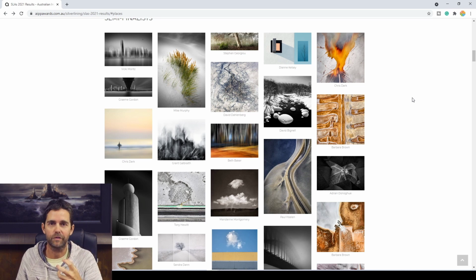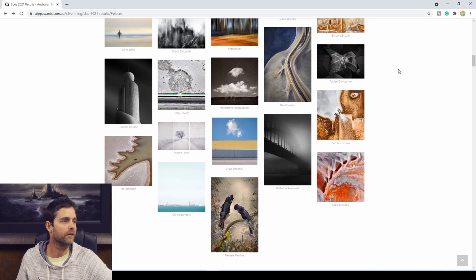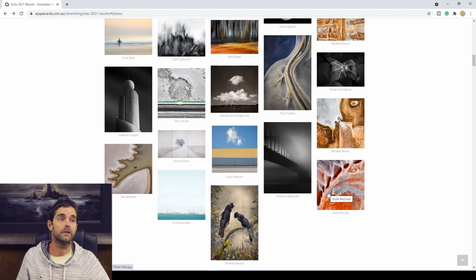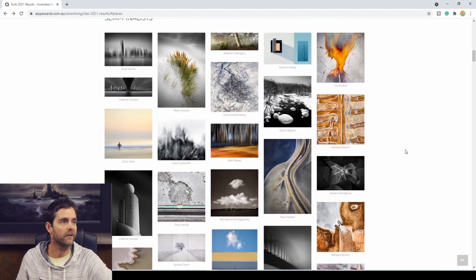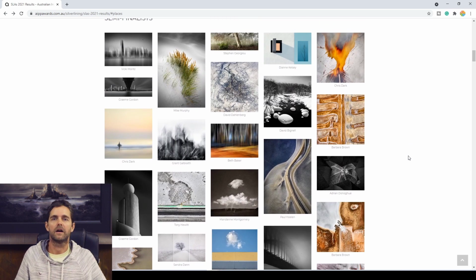Who are my 3? My 3 and then what I think will win 3. Grant is number 1 in my 3. Chris Dark number 2. My 3rd, Scotty McCook. That's my top 3. Okay, as far as the images that I'm most drawn to. As far as what I think will happen, no, I'll just leave it at that.